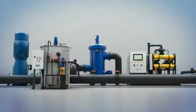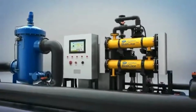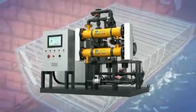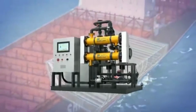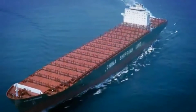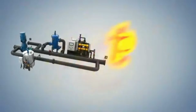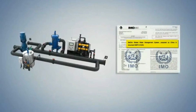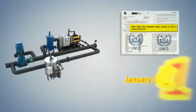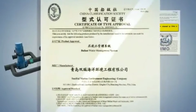SUNRUI's Balclor ballast water management system is developed on the basis of land-based electrolytic technology. The principle of this system is to electrolyze seawater on board directly to produce high-concentrated sodium hypochlorite solution for disinfection. SUNRUI owns the independent intellectual property rights of the core components. The SUNRUI Balclor ballast water management system was granted final approval at IMO's 61st MEPC Conference in September 2010, and was granted type approval by China Classification Society in January 2011.